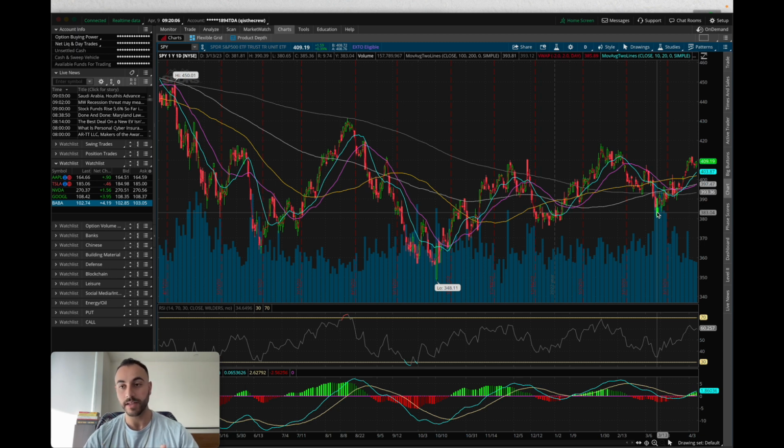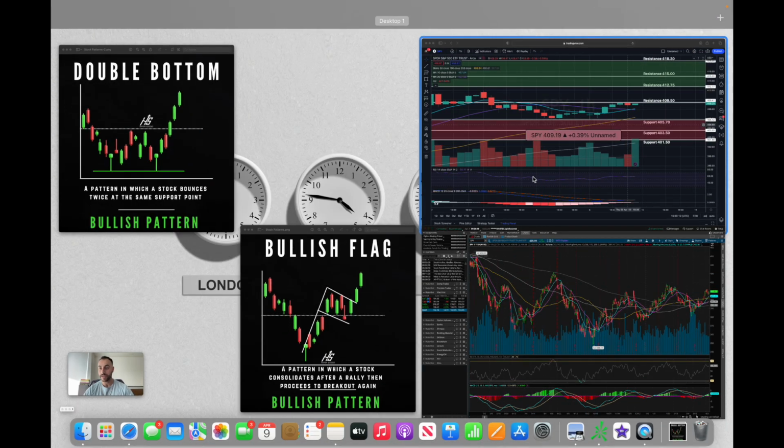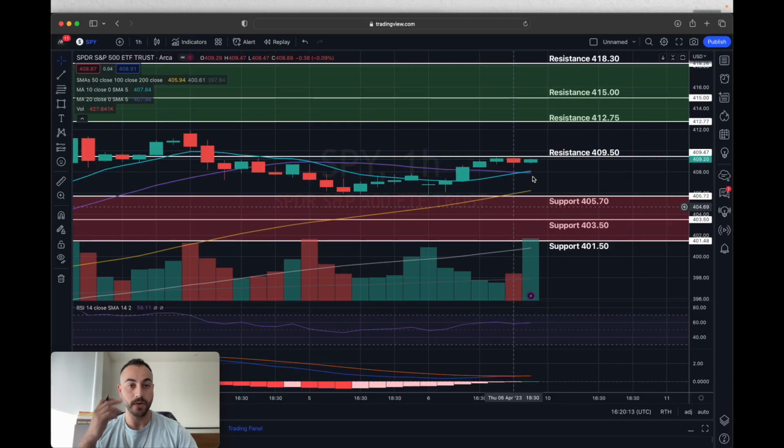Let's talk about some levels to focus on for the next coming weeks. That way you know exactly how to trade and what resistance points to focus on. So first of all, let's focus on the hourly time frame here, in this case on SPY. We can see that our first resistance is going to be at 409.50.